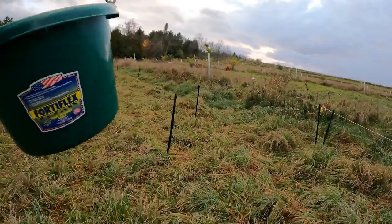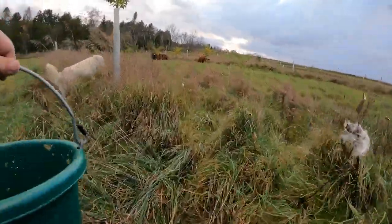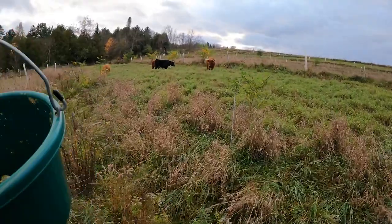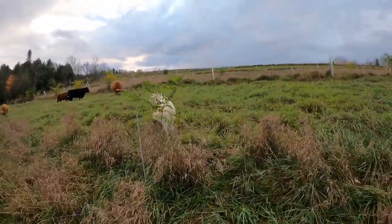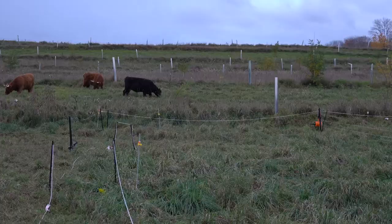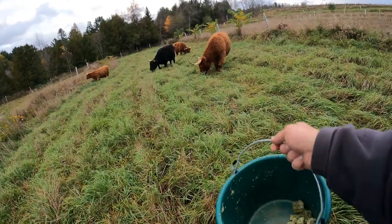Come on, cows. Come on. Come on. Come on. Come on, cows.